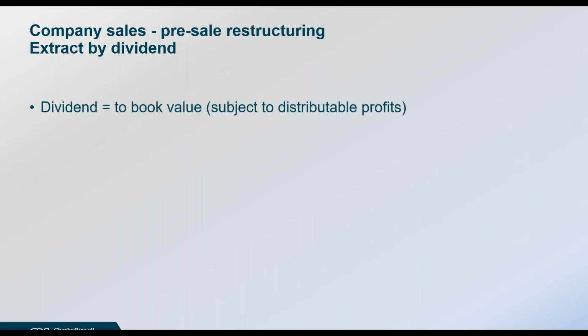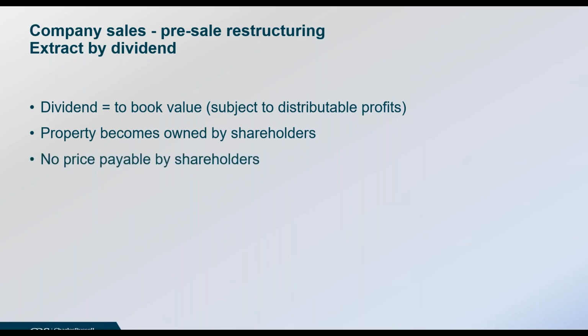Option one is the dividend route. So the company, if it has got sufficient distributable profits, which is an accountancy test, can declare a dividend equal to the book value of £180,000, i.e. the base cost that was paid for the property. The property then becomes owned by the shareholders, so tick in the box, it's been extracted. The shareholders don't have to pay for it, it's satisfied by the dividend.